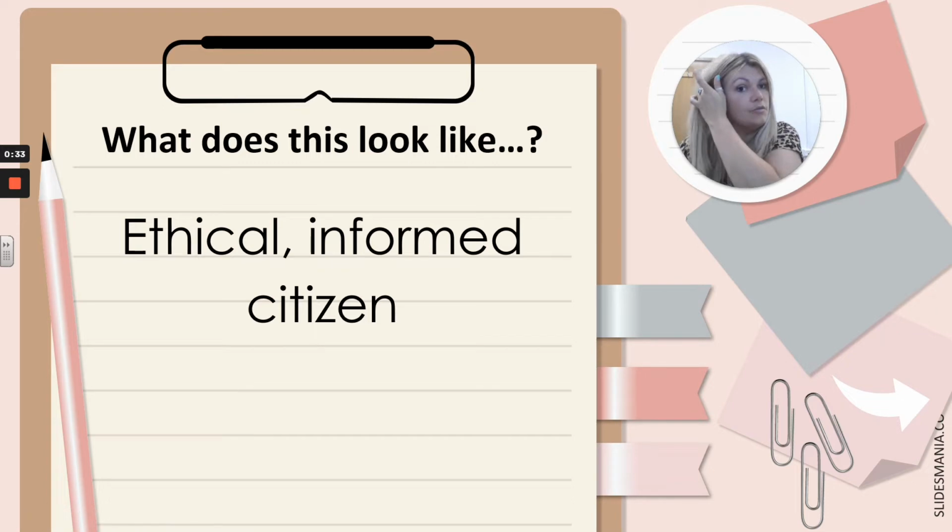So I would like you to do the same with this one now. I'd like you to have a little bit of a think about what an ethical, informed citizen might look like. This one's a bit trickier. The words are a little bit longer and a little bit more complicated. What might they do? What might they say? What might they be able to talk about? So your teachers will pause the video now for you to have a little discussion in class about what an ethical, informed citizen would be.